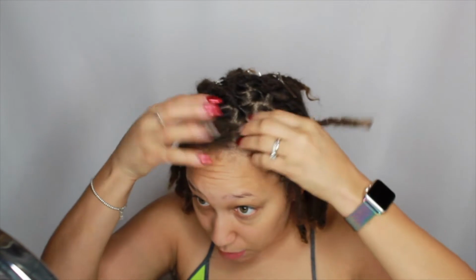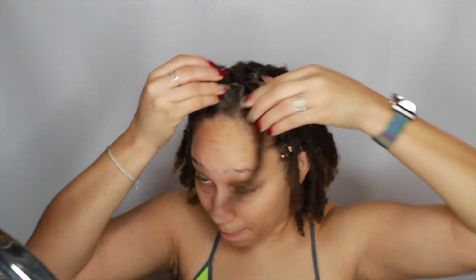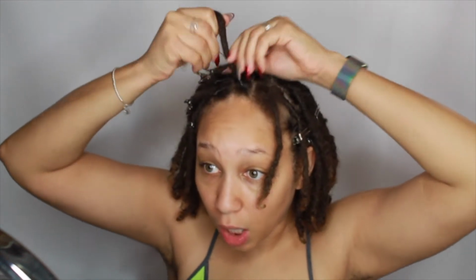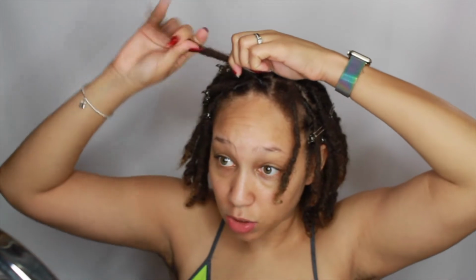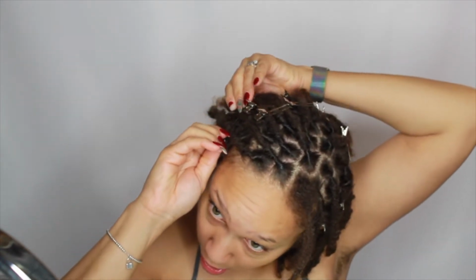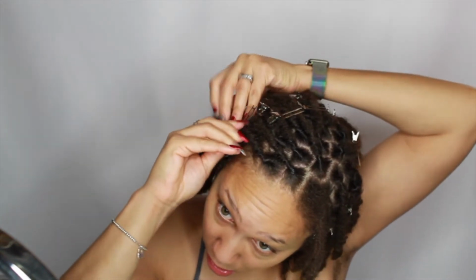Down to my last 2 twists here. And this has to be by far the longest it's ever taken me to do my retwist, because my hair is super thick and I had a whole lot of loose pieces, and I'm assuming it's because I haven't retwisted in a really long time. But then too, I have been working out like crazy and pulling my hair up and down. So I don't know if it's breakage or what, but I just wanted to bring you guys in for the final few twists here.